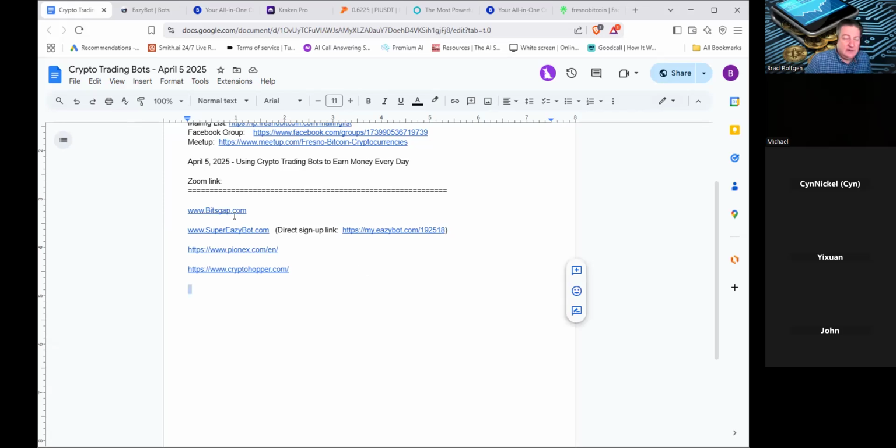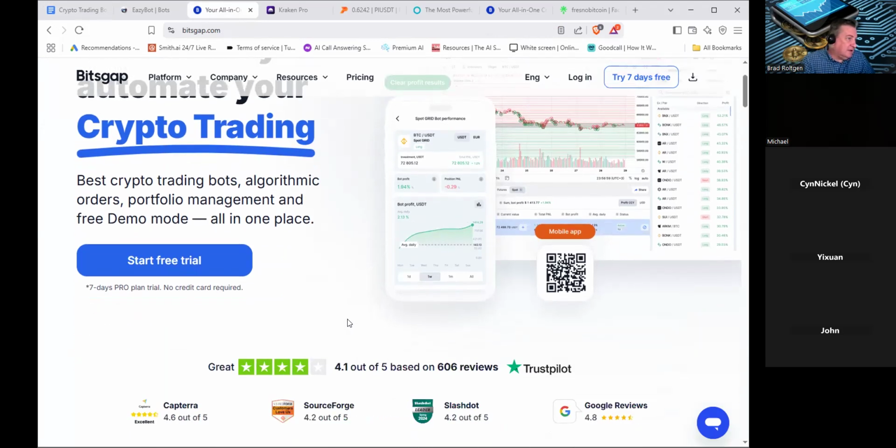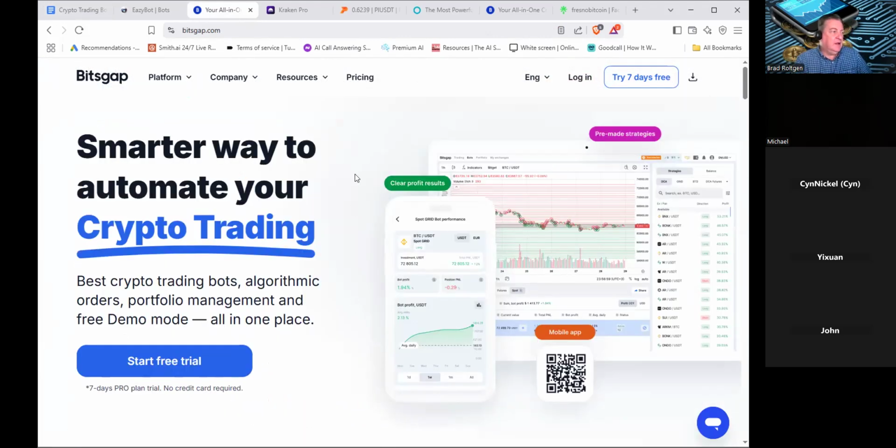Okay, so let's talk about this one, Bitsgap. This is a trading bot that works the same way, as far as it connects to your exchange account and trades on your behalf. I started off using this one, but this is one where you go in and you pick your pair. Let's just say we're trading Solana against the US dollar, and it's at $100, just for discussion. You would tell it that you want to trade within a range, so maybe between $95 and $105, so $5 below the current price and $5 above the current price.